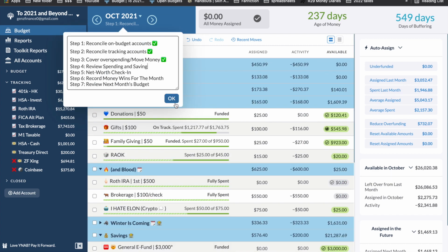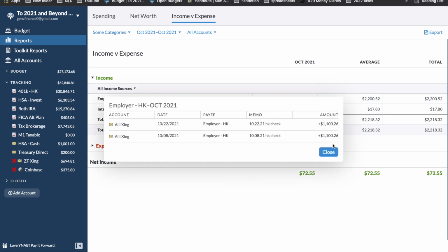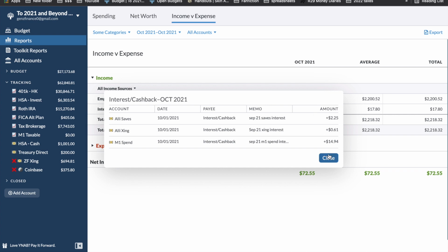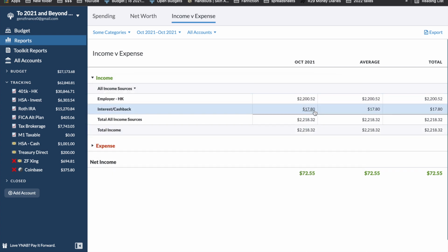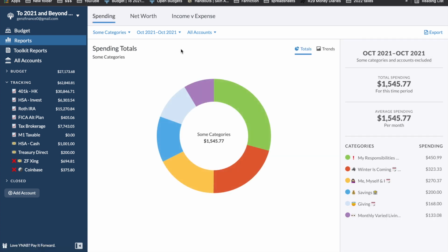Okay, step 4 is to review my spending and saving for the month. The first thing we're gonna look at is just my income for the month. It's very simple. I just got 2 normal paychecks for my full-time job, and then I brought in $17.80 from interest and cash back, and that was it for this month. Very sparse, so my total income was $2,218.32.